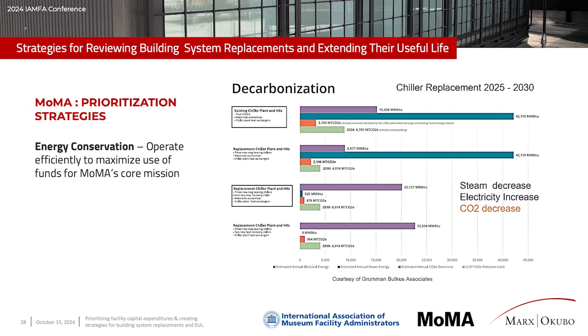So you're looking at basically our proposed electric use, which is in purple, our steam use, which is in blue, and our CO2, which is in orange, in metric tons. This is the CO2 for the plant. This is the CO2 for the building and the impact.